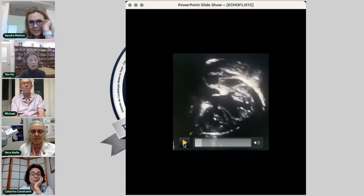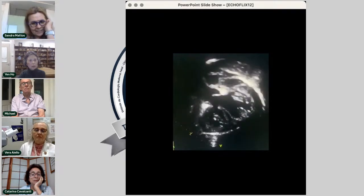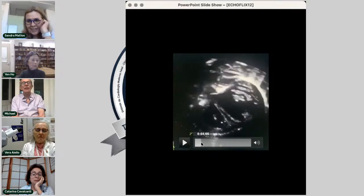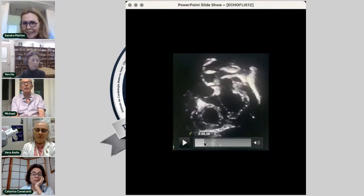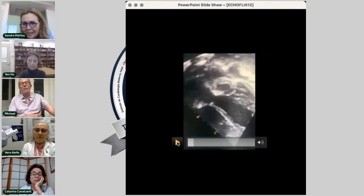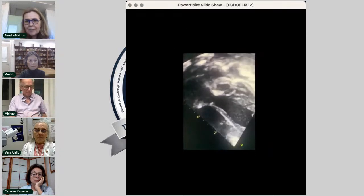Apart from the anomalous coronary artery crossing in front. I don't know whether I've sent the echo, well, I tried to, but it may not be showing this very well. It's the short axis view of the aorta. Maybe it didn't arrive. But let me see if it's here.